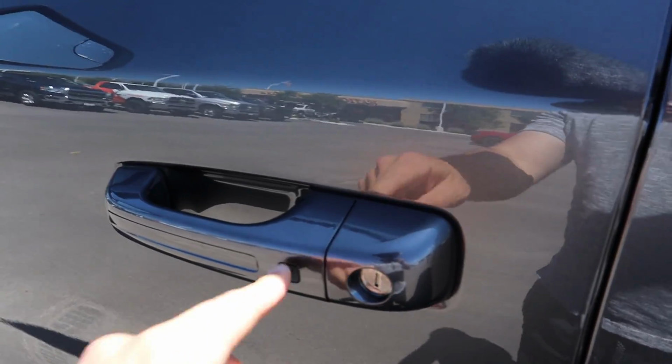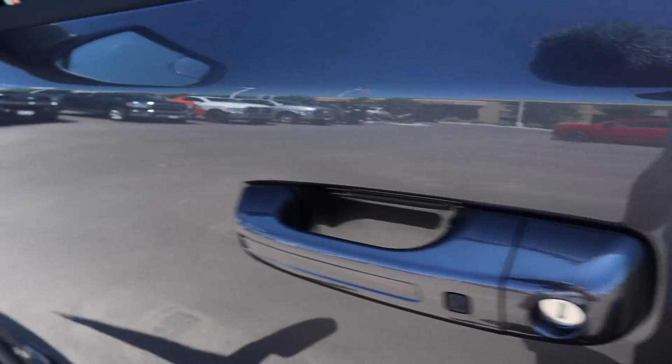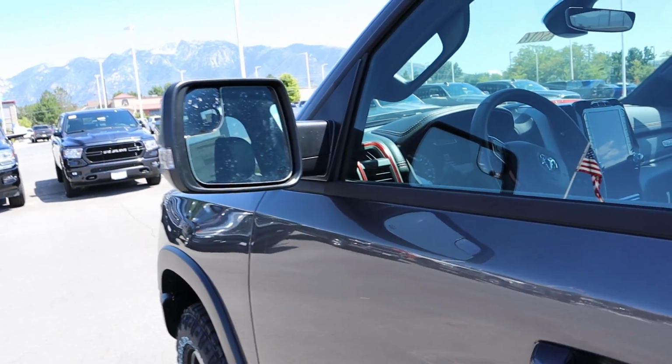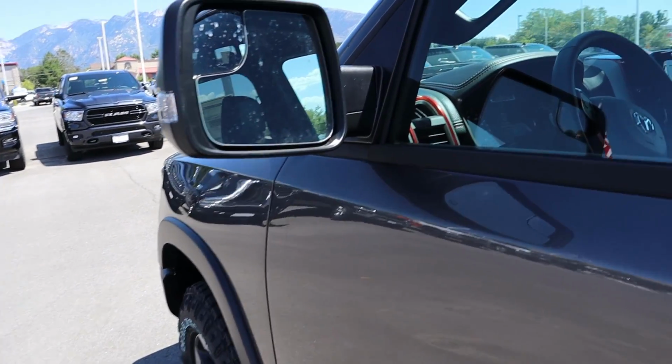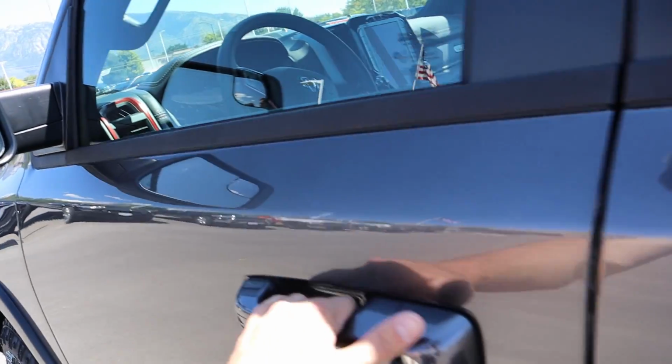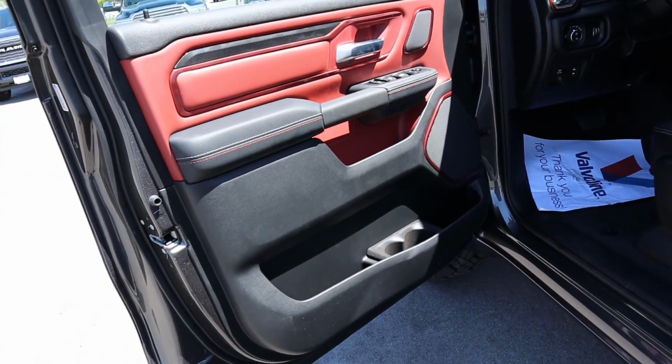Now coming around to the side, just one touch to lock it, and then to unlock it, you just have to put your hand on the back of the door handle. This one has the power folding mirrors. If you guys are noticing the trend with the trucks, everyone is ordering out these mirrors now instead of the trailer mirrors because of how nice they are. But anyways, we can open up the door panel here in the front.